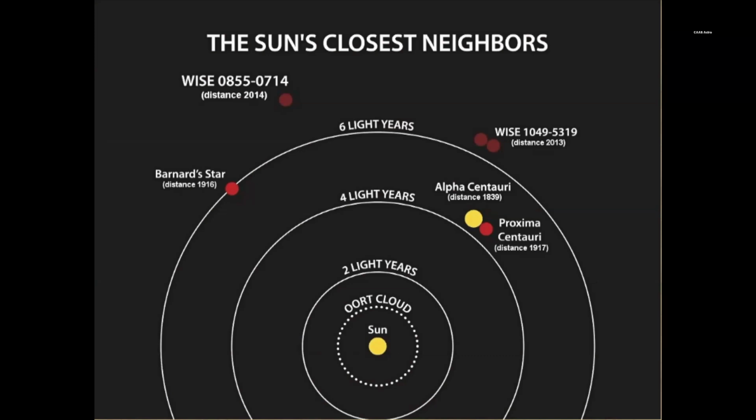Looking at the neighborhood, this shows a little past 6 light years. And you can see we got one yellow star there besides the sun, Alpha Centauri. Proxima and Barnard star are then the two red dwarfs, and these guys up here are brown dwarfs. So within 6 light years, we've got one yellow and two of the red dwarfs. Those are our neighbors.